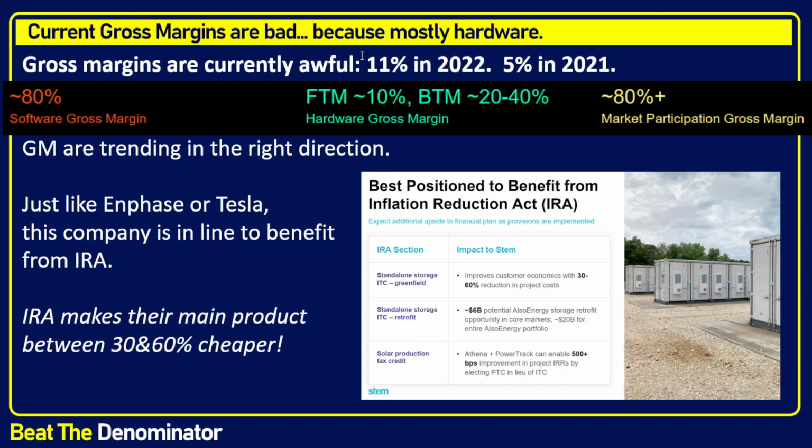But they're trending up, and just like Enphase and Tesla, and that's why the stock was up, by the way, quite a bit in September and October for STEM, because just like for Enphase and Tesla, they're going to benefit from the IRA. A lot of different subsidies are going to come in or are already coming in, helping a lot of grids and a lot of company customers acquire these systems. And so the IRA makes their main product much cheaper. So that's a major tailwind, this IRA coming to STEM.